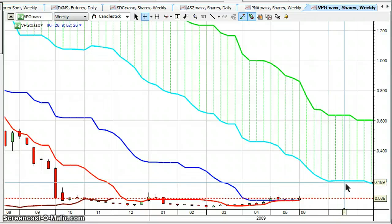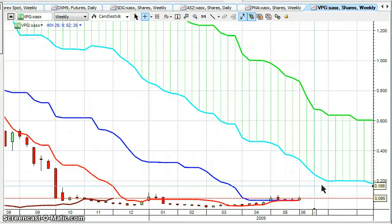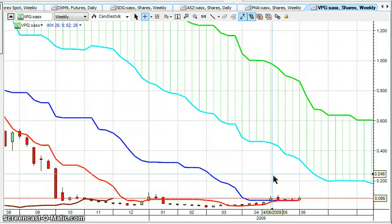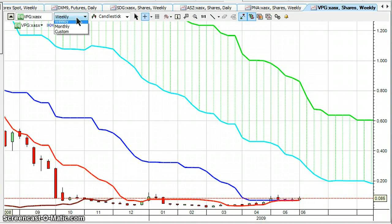We have a flat area here, and that always attracts my eye, and the price, 20 cents. That is the target. If we then need to let this red line build to come up to the cloud as well, then you can start looking at the target of around 60 cents. So yes, it's been clearing a bit of resistance on the weekly chart, but there is still plenty of room left in it.